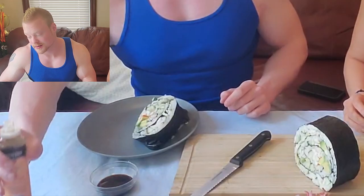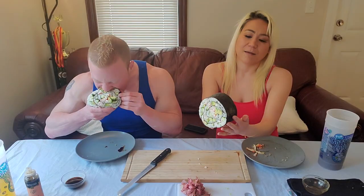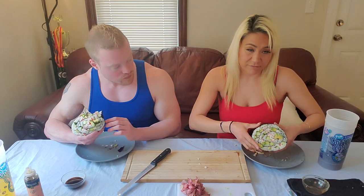I like sometimes to spray a little bit of sesame oil on my sushi. Last piece. I'm gonna save the prettiest for last. Can I say, I think this is a work of art.